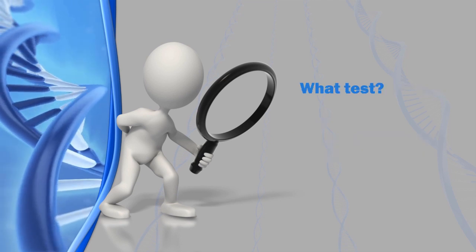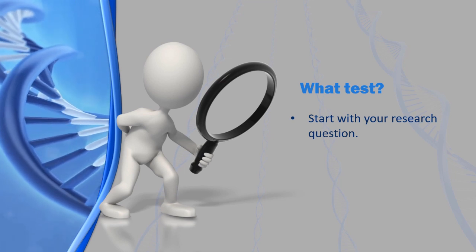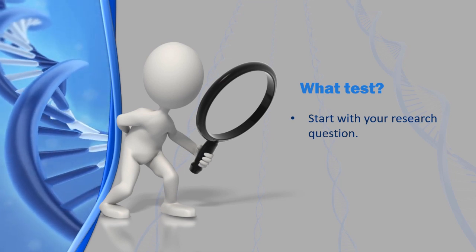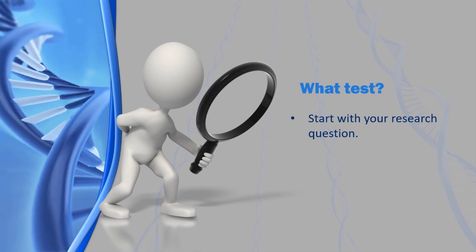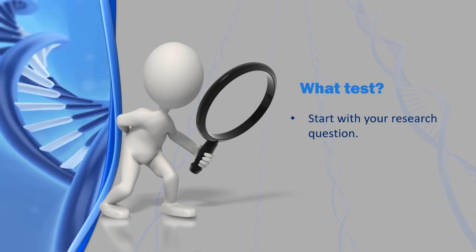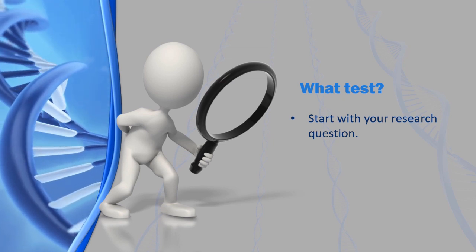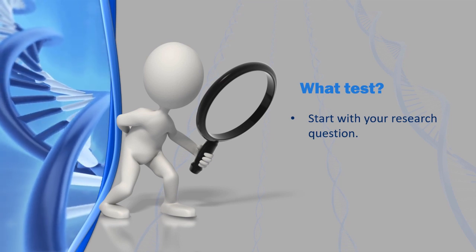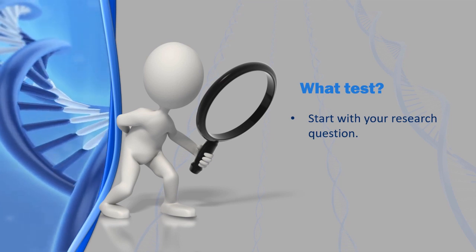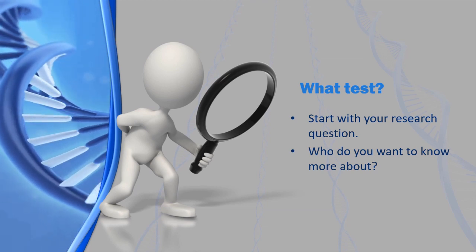So what test should you take? Well, that really starts with your research question. It always depends, right? So if you think about what it is that you're trying to seek, or if you're just generally curious, that's fine too. But a lot of times when people are asking me what test they want to take, they usually have something in mind. They're trying to find somebody in particular in their tree, and DNA certainly can help with that. So really it comes down to who it is that you want to know more about.